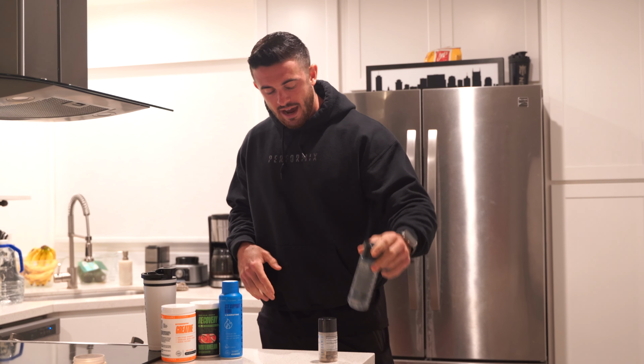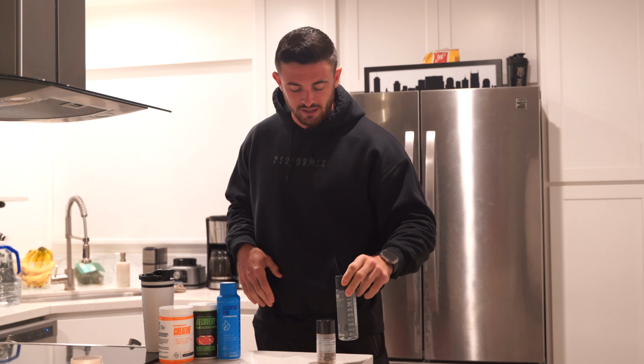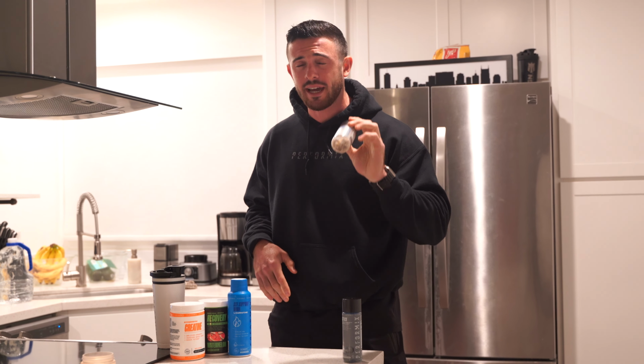It's got caffeine in it. I mean, there's so many good things in here. Then I also take a Support Define SST. I've already taken both of these this morning. I guess I should have waited for the video to pop them, but this is basically to keep water weight off. So if you feel that kind of bloated look, then this is gonna help you stay dry.